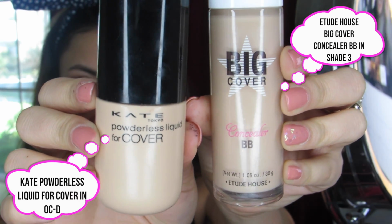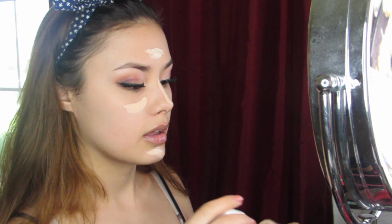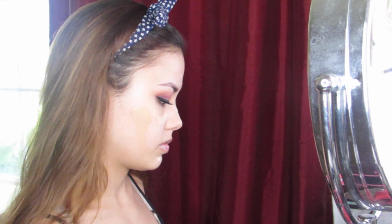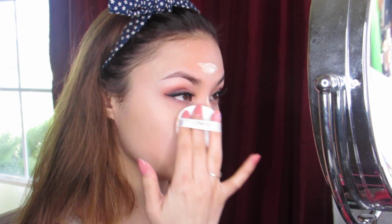Next, for my foundation, I'm going to use these two. This one's actually a little bit lighter than my natural skin tone, so I put it on the center of my face. And then using the other foundation, which is the Kate foundation, I put it on the outside of my face, and this, in my opinion, kind of naturally contours my face a little bit once I blend it all together. I'm just using an air puff to blend it all together.